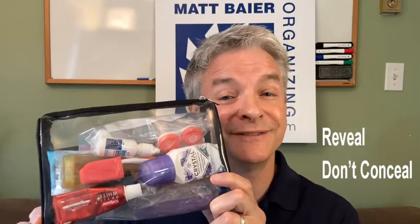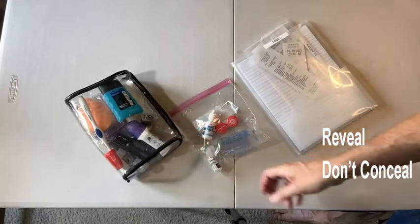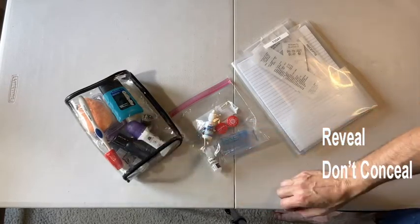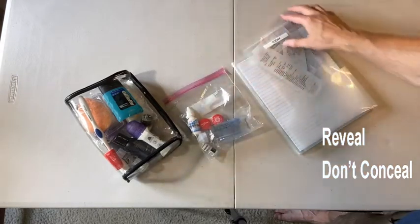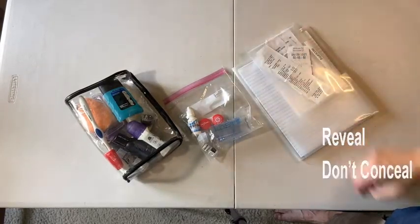As in the household, a great organizing rule to follow while traveling is reveal, don't conceal. Use a clear toiletry bag. It can be disorienting in new locations, so make finding things easy for yourself. Use clear Ziploc bags for the same reason. And use a clear envelope to collect receipts, all in one place.